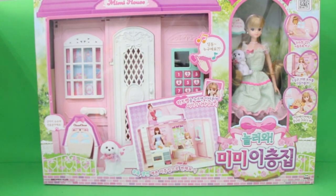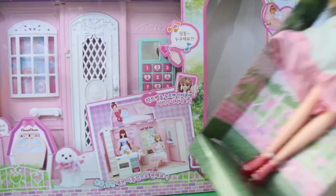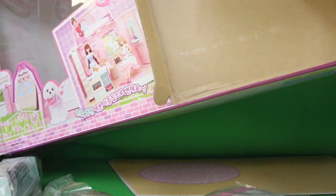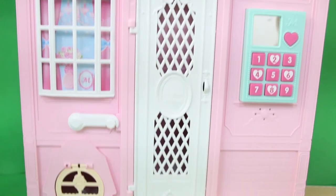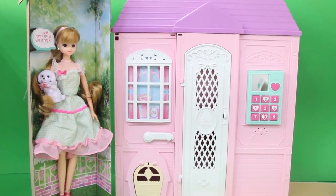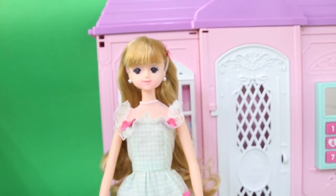Without further ado, let's unpack the box. First, a doll! Wow! There is furniture in here too! And lastly, this is the house! Ta-da! Wow, so many things! Well, I really like the house! Exactly what I expected from looking at the cover. Her shoes, clothes, everything looks perfect!